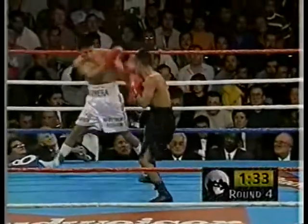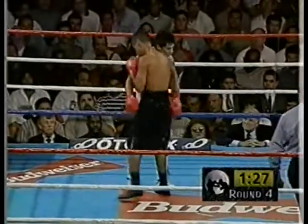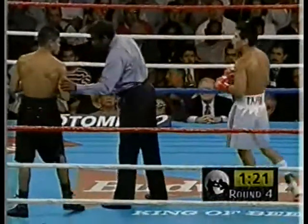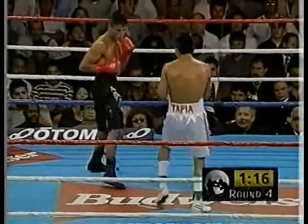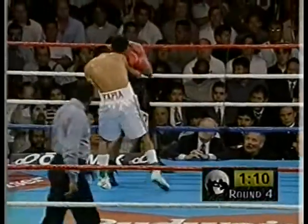One thing Barrera is doing here that I love to see in a right-hander is when you fight a southpaw, they are so adjusted to you throwing the straight right until you have to start looping the right a little. And Barrera is making that adjustment like a professional. Boy, there are a lot of people who think that the way to fight a southpaw is with your own left rather than those inviting right hands like that.